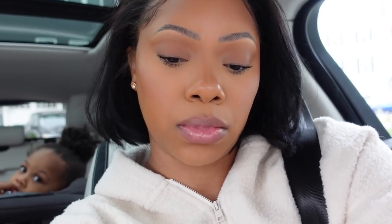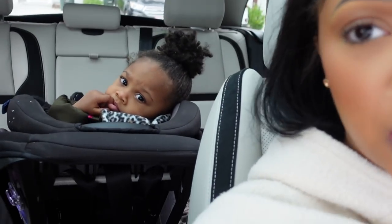Little house update, our heat doesn't work, so we're trying to call them to possibly come out today to get it working. So we're still under warranty for a year. We got a Ryan's hometown house, so we're trying to call just to get them out today because it has been like freezing in our house, and we can't have little London freezing or us. So we're trying to get that straight.